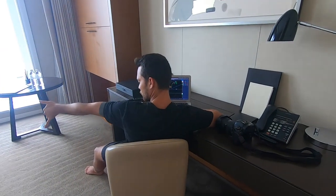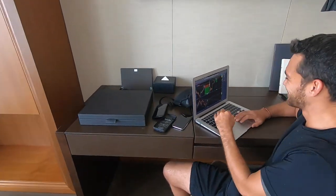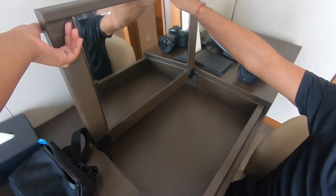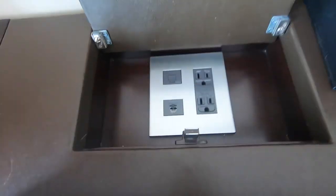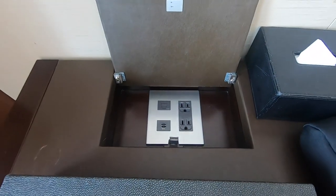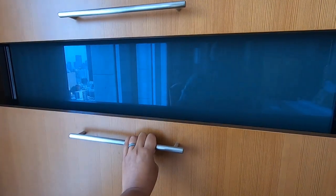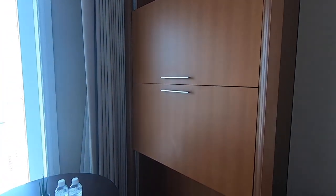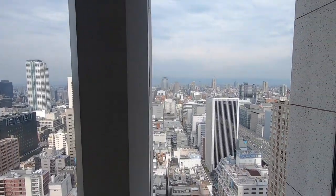Whoa, how did you come out of the closet? This is the work area, desk, table. Ladies gonna love this. Mirror. Whoa, it lights up. American plug, US plug. If you didn't know, Japan uses American outlets. Yes. So this is the TV. Out of sight, out of mind. Nice lounger. Beautiful view of Osaka.